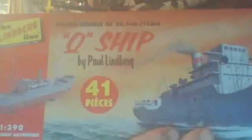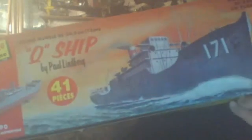And the back side is the same thing as the front side. And as you get closer to the camera here, you can see the picture of the kit being built, what it looks like when it's done.